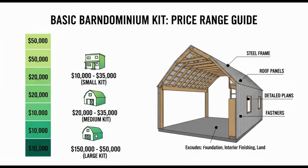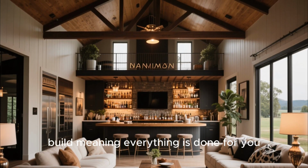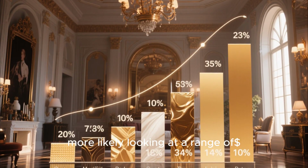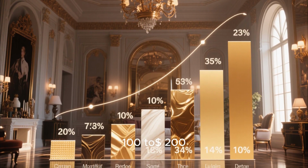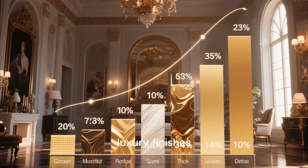As a rough estimate, you can expect the basic shell of a barndominium kit to cost anywhere from $20 to $40 per square foot. However, for a full turnkey build, meaning everything is done for you from the foundation to the final coat of paint, you are more likely looking at a range of $100 to $200 per square foot, or even more for ultra high-end luxury finishes.